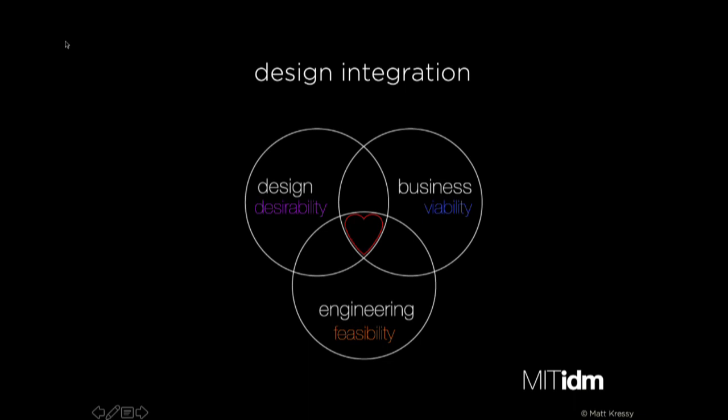Why design? Design makes products desirable. If products are desirable, you can sell them. Great. Why engineering? If you've got a desirable product, you also want to make sure that it's manufacturable, that it doesn't break, and that it's safe, right? So you need engineering to take care of the feasibility of that product.